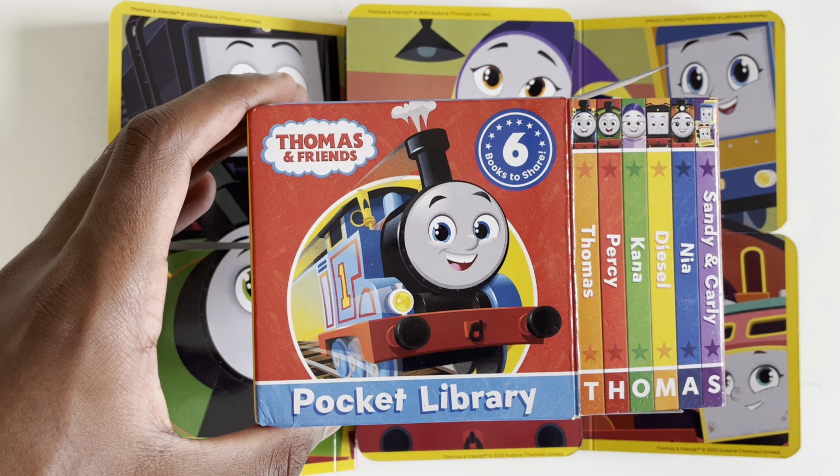"It must be another blue engine that's in trouble," said Flynn. "I must hurry to find it." And Flynn rushed away. Gordon was at Maron Station. He was picking up the Fat Controller and his hat. When Flynn saw Gordon, the blue engine, he screeched to a stop. "Gordon, I have come to save you," he cried. "Fire Engine Flynn to the rescue."